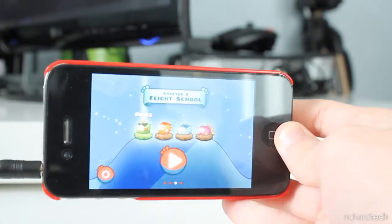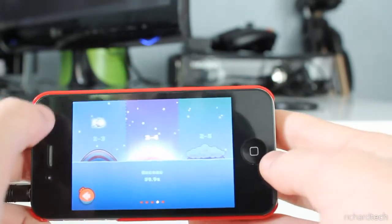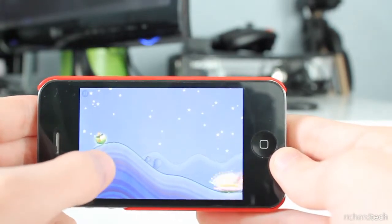And last of all, we have Tiny Wings. This is a bird racing game, and you basically have to get to the end first. As you can see, I just overtook there, so I'm doing all right.